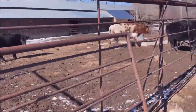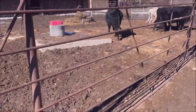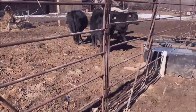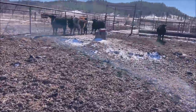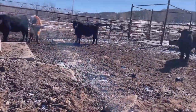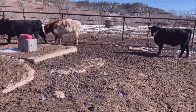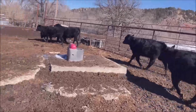Should work. Go get these guys out. Let them into this little bit bigger lot. I'll put a third cutting alfalfa bale in here for the pairs that have to come through the barn. These are calves that we didn't get gathered in time when we shipped. They're part ninja. This longhorn we bought from a buddy. I'd say he's three-fourths ninja. They're very athletic.